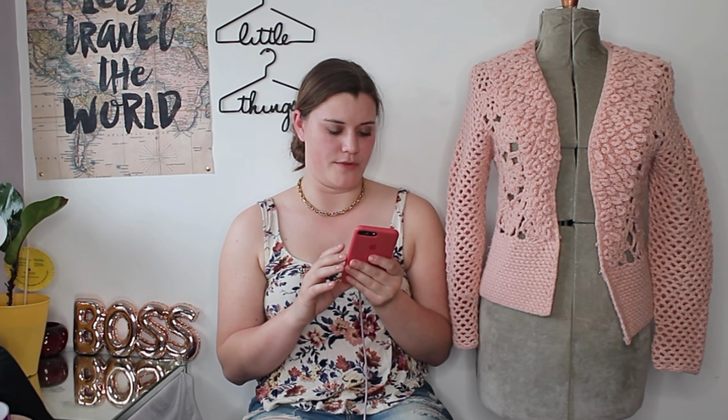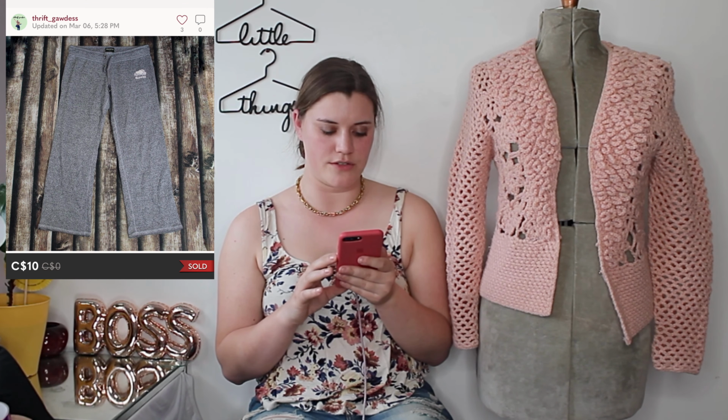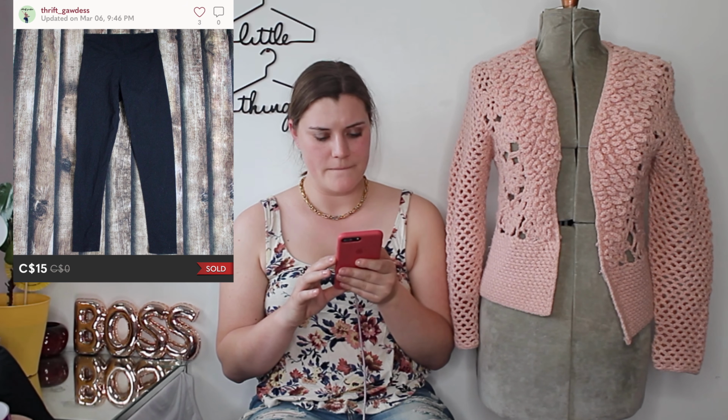Moving on to March 6th, I sold this pair of American Eagle skinny jeans for $10, which is pretty low for American Eagle, but I was really eager to get rid of some jeans because I have a lot. Earnings were $5.53 and I got those for free. Next on the 6th was another $10 sale, a pair of Roots gray sweatpants, and these were a donation too. My earnings were $5.53.